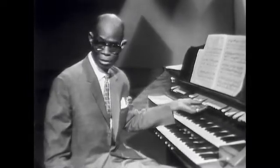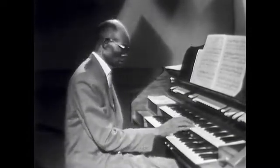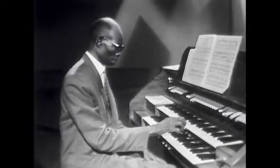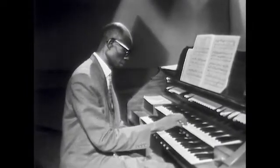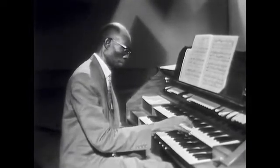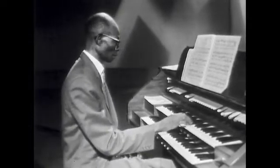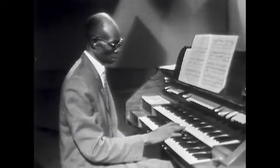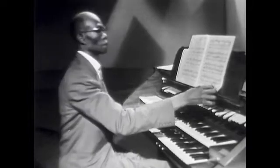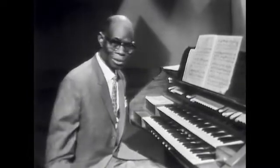This particular organ piece of mine is based on a Yoruba sacred folk melody, which goes like this. And the organ piece which uses that tune is like this.